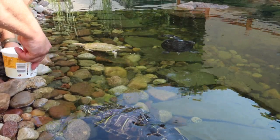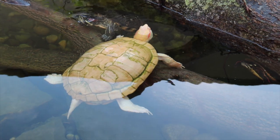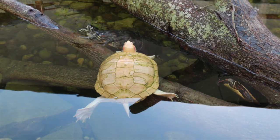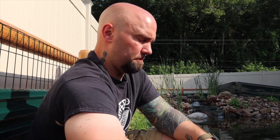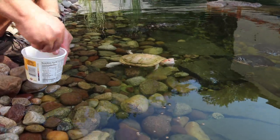Ghost is an albino red-eared slider. That's a normal looking red-eared slider. Now what's really fascinating about albino reptiles is that they have more than one pigment in their skin, unlike albino mammals. Mammals just have one pigment in their skin, melanin. So most albino mammals are mostly white, pure white. Reptiles, on the other hand, have more than one pigment in their skin.